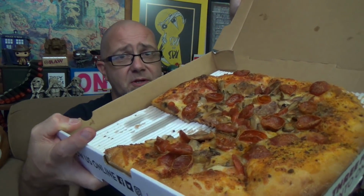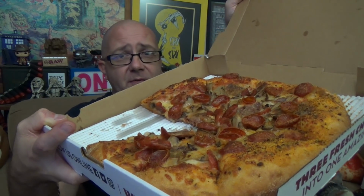So there you have it, the Founder Special Marco's Pizza. This one in particular is the medium for $14. Run out, give it a try if this looks like something that would interest you.